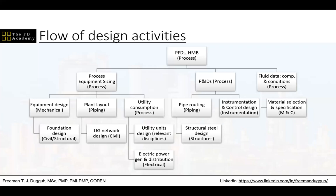And then my planned training, yes, it discusses every discipline in as much detail as I can as a project engineer who has some experience doing these things. So yes, you will be able to apply as a project engineer after you take my course.